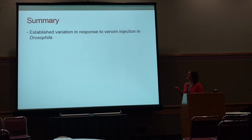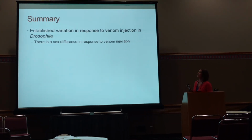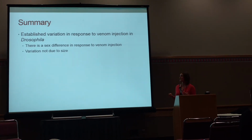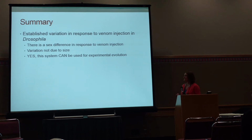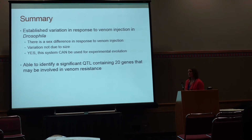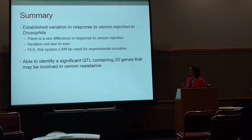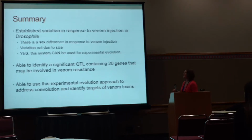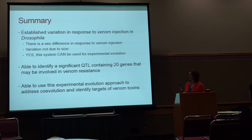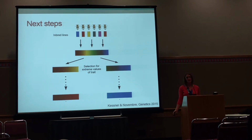So, in summary, yes, we established variation in response to venom injection in Drosophila. There is a sex difference in response to this venom injection, but this variation is not due to size. And so yes, this system can be used for an experimental evolution study. We were also able to identify a significant QTL containing 20 genes that may be involved in venom resistance. And so we will be able to use this experimental evolution approach to address coevolution and identify targets of venom toxins. The next steps are obviously to move forward with the evolve and resequencing study.